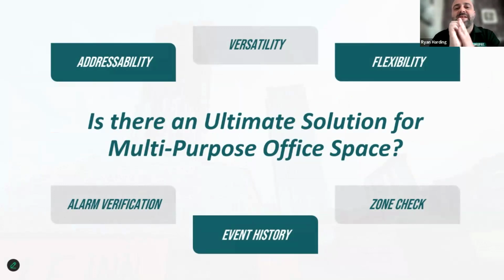It also gives you versatility of being able to decide whether to wire it in ring or radial circuitry, and the flexibility that you can also retrofit it into current installations. It also has alarm verification, 2048 event history, so you don't need to download the information from the panel. You can look directly at the panel, and the ability to do a zone check, so you can identify if there's any faults within that zone of devices not working.